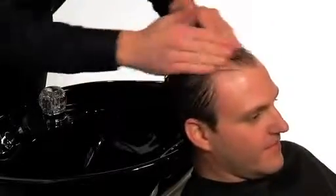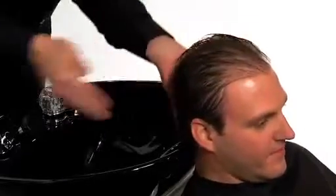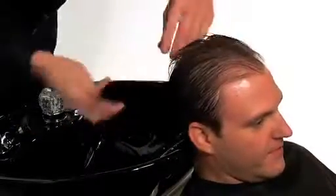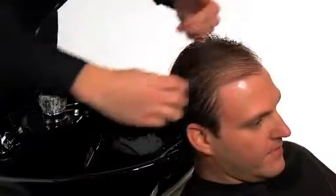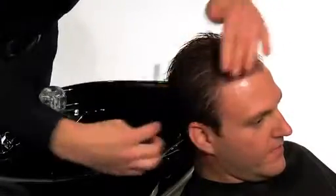For maximum results, the Scalp Stimulate service should be used in conjunction with the appropriate Intra at-home daily regimen, including any recommended targeted treatments. For clients with more advanced signs of thinning hair, recommend Intra Hair Advance, or for low-density hairlines, Micro Boost Intensive Treatment.